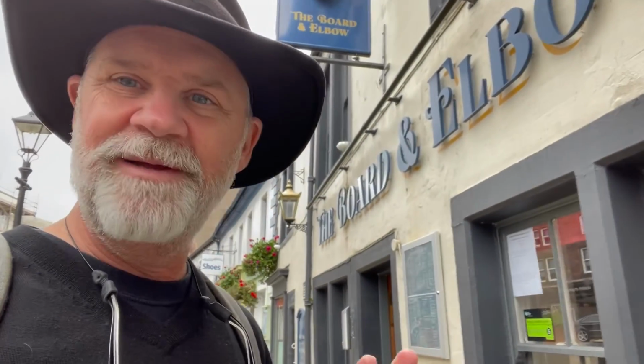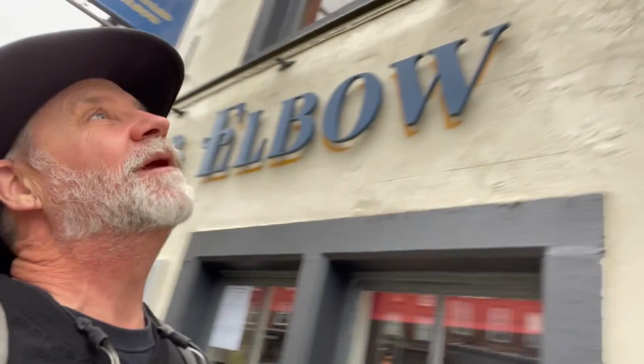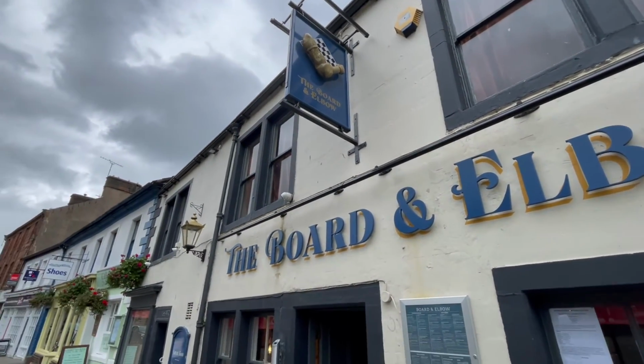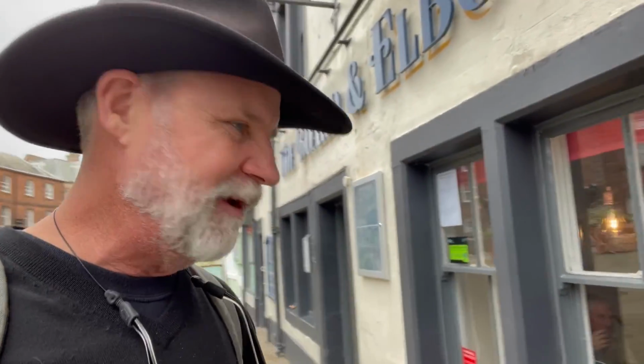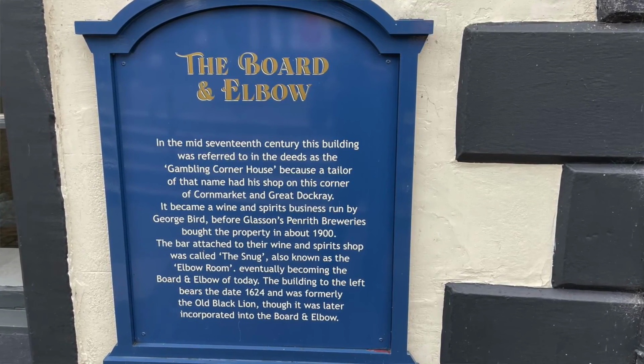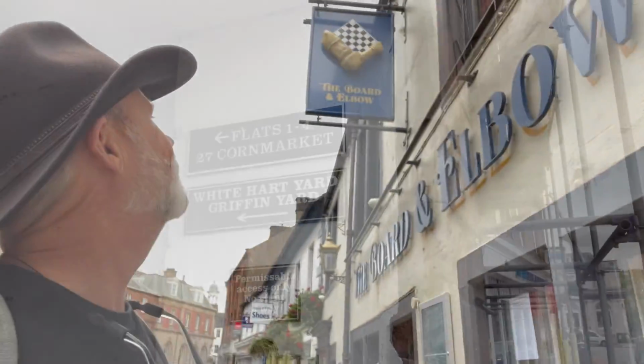So the building bearing the sign with the 1624 on it was the Old Black Lion, and this Board and Elbow that's here was actually called the Gambling Corner House, I think after a tailor named Gambling. It was eventually turned into a pub, and it had a wine and spirit shop. I'm reading this here, a wine and spirit shop called the Snug, because a snug is like a little closed room that you can drink in, but it became known as the Elbow Room, and then the name got changed to the Board and Elbow, which is what it is today. But this whole thing is mid 1600s.